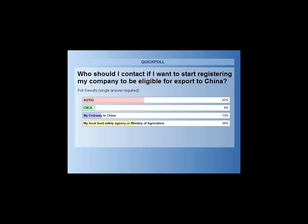Well, as we will see just now, the correct answer is number 4. All the process and procedures should be initiated through my local food safety agency. The idea is, since a protocol is established, all responsibility on the initial process of registering firms should be transmitted to the health authorities. We'll see now in the next slide.